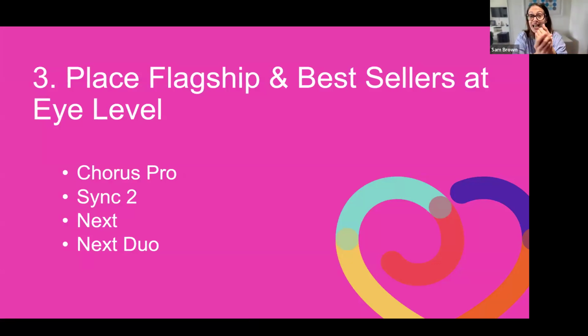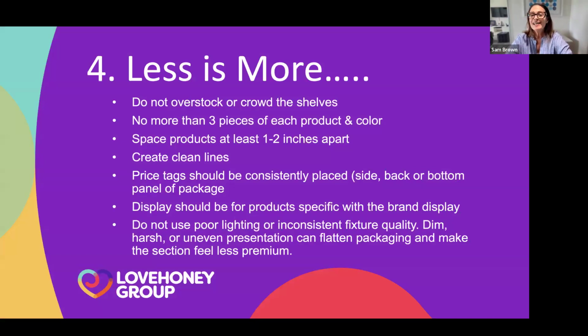We recommend placing flagship and best sellers at eye level. So the Chorus Pro, the Sync 2, the Nova, and the Nova Duo. Less is more. I know I've been told this in my previous life career. It is very true. Do not overstock or crowd the shelves. No more than three pieces of each product in color. Space products at least 1 to 2 inches apart.